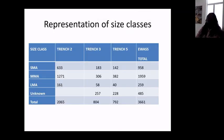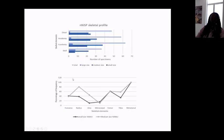And then with the animals we found, it was really interesting because we kind of lumped the groups. You have size 1 to size 6 in African taxa, with size 6 being elephants, the largest. So class size 1 and 2, from about 6 to 84 kilograms, we say were small-medium animals, which is the SMA. Then the MMA is size 3 and 4, and the LMA is 5 and 6. And then we had others that were unknown because we have really fragmentary pieces. Most of you have seen me study these fragmentary pieces and be like, is it bone? Is it stone? I promise, it's bone. They're just fragmentary. But our most represented size class was the medium size class in all 3 trenches. And this is interesting because, okay, we'll get to that later.